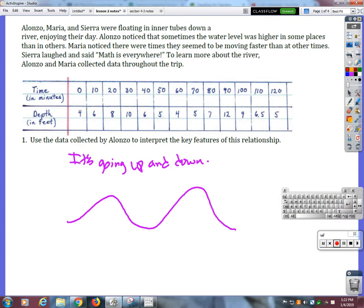At some point it has to be 11, because we know that at some point it was 7 and at some point it was 12. Dylan's going to hit us with some way that this could be untrue, like a waterfall or something, but if the water level is 7 feet and then at some time later it's 12 feet, that means at some point in between it had to be 11, okay?